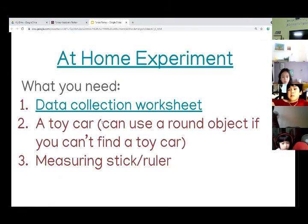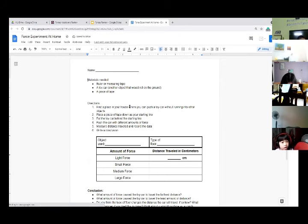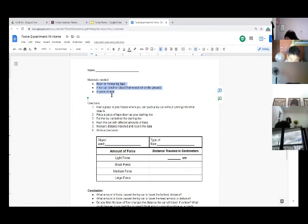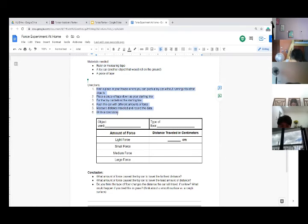I will show you guys the paper now. You're going to use something called the data collection worksheet. Let me click on that real quick. So I made you guys this worksheet. Okay. This tells you the materials you need. You need a ruler, a toy car, and a piece of tape. The directions, just follow the directions.